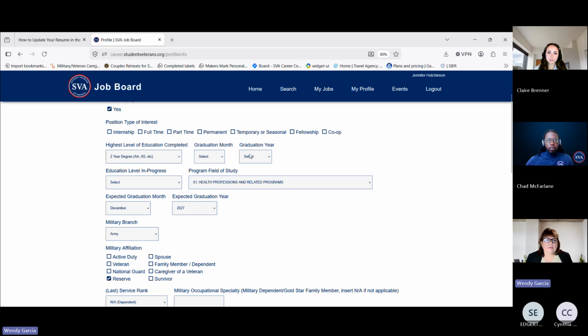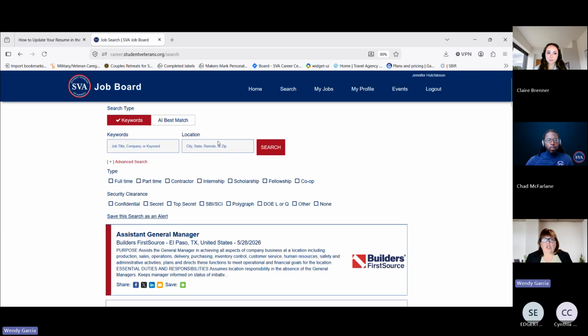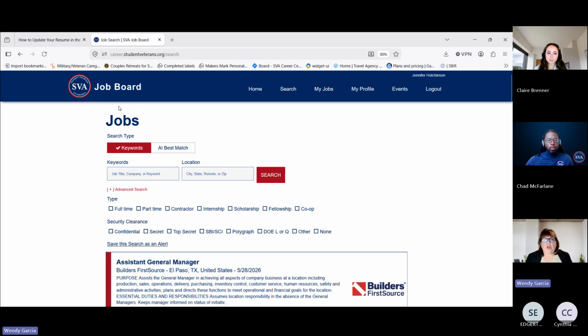So why that is important is if we go back and we're trying to search for a job, you can search for a job either using the link here or again on your home page. But as you're clicking to search for a job, the first thing the job board does is let you enter keywords or do an AI best match. The AI best match is going to go from your portfolio and pull against the current jobs that are in the job board and come up with a list of jobs that are currently available that may be a good match for you.